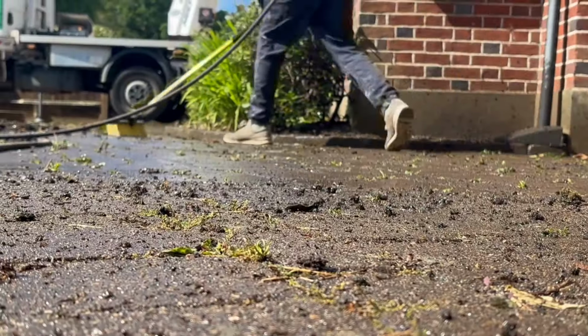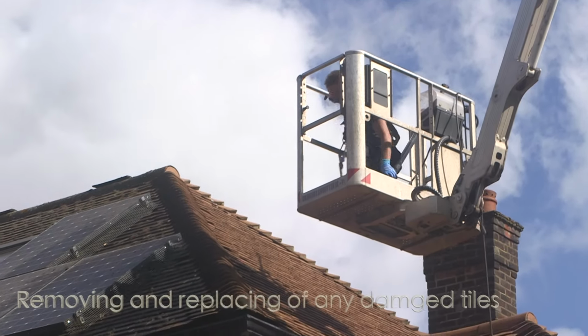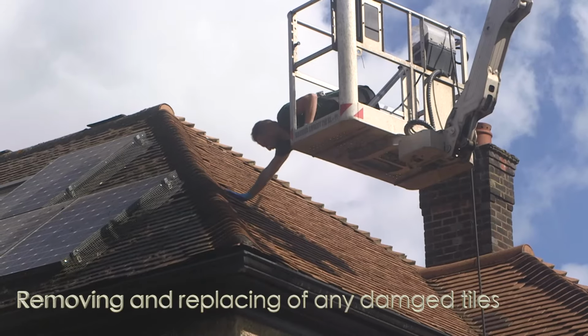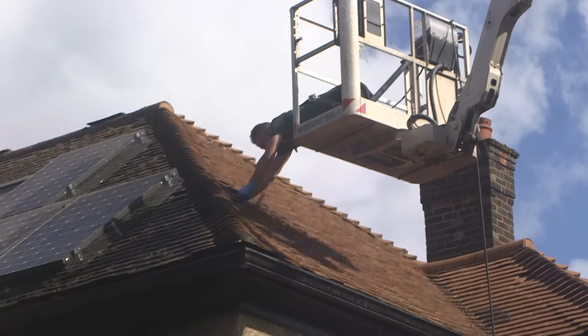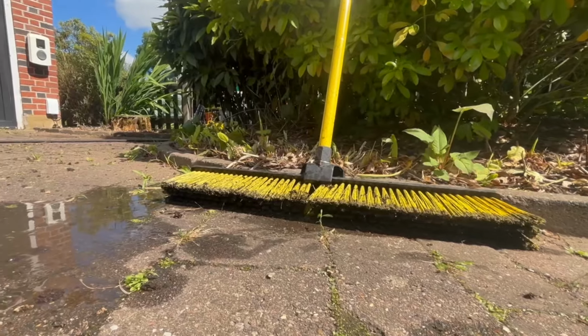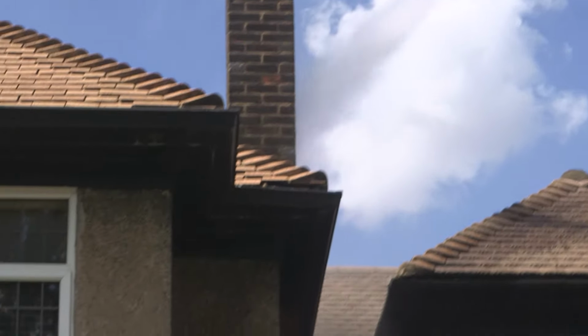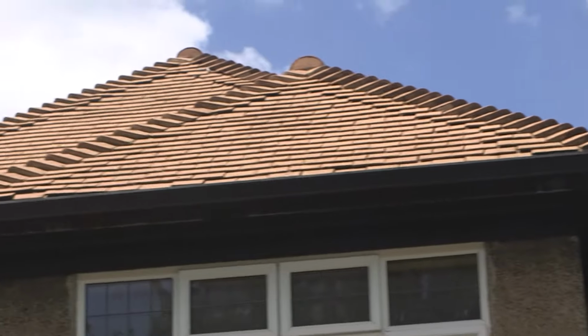Man on the ground doing all the cleanup. Careful, Aaron. Careful there. You're just rinsing down. Great control of the pole.